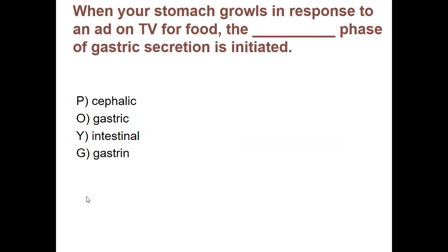When your stomach growls in response to an ad on TV for food, what phase of gastric secretion is initiated? Were you growling? I was thinking of my Kit Kat. Or thinking about food, or talking about food, or hearing people talk about food, and all of a sudden your stomach starts to growl. It's usually loud and really embarrassing, because it's always at the quietest time. It's the cephalic phase. Anything cephal means head. It's pretty much you are seeing food, hearing food, smelling food. That's all part of the cephalic phase, and your stomach starts to growl.